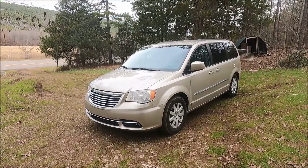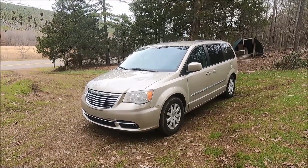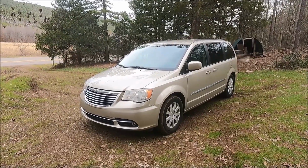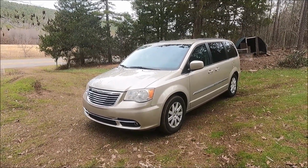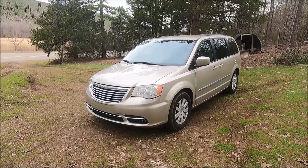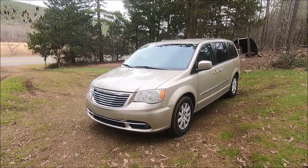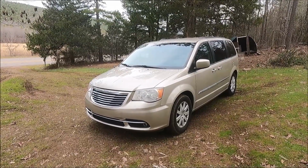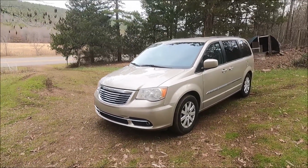So let's take a look at it. This is a 2013 Chrysler Town & Country minivan. It's the touring model, which is the base model. So it's got plenty of features, we'll get into that, but it doesn't have everything. I'm not complaining one bit.